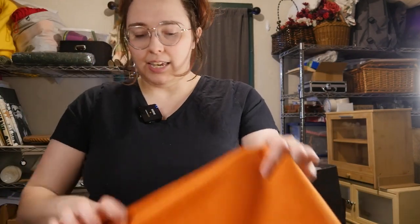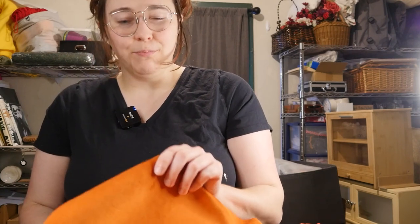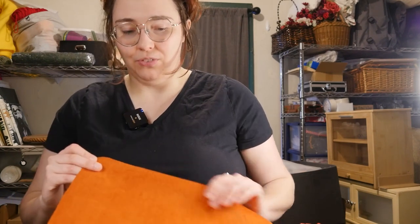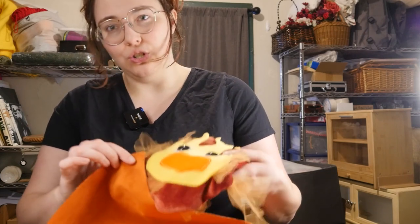And lastly, I'm not sure what I was sent here because I thought I was buying another velvet, but this is actually a much hardier sort of material. This is almost like a faux cow skin, like a fuzzy leather sort of scenario. So I'm not entirely sure what to do with this. It's a very nice orange.